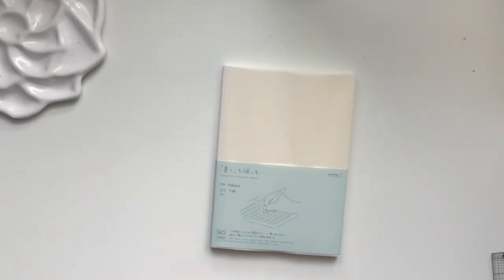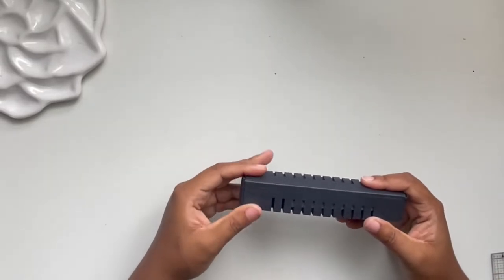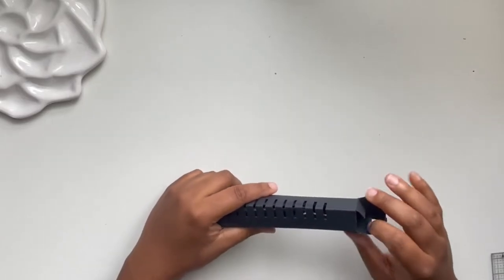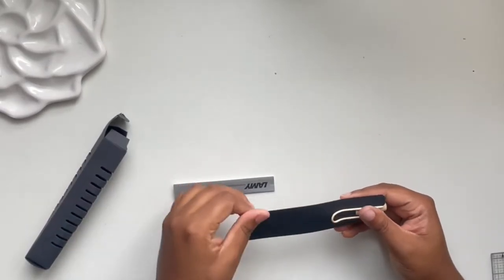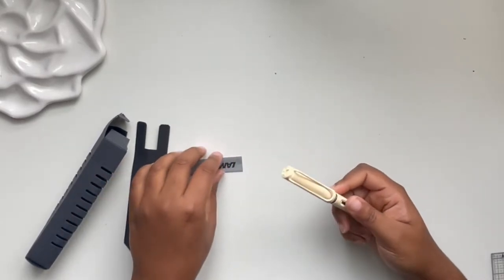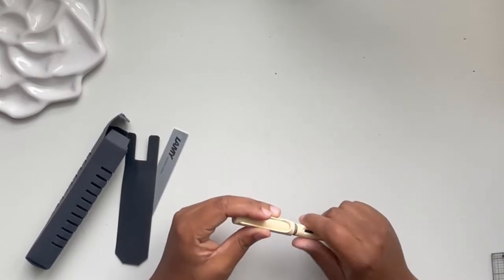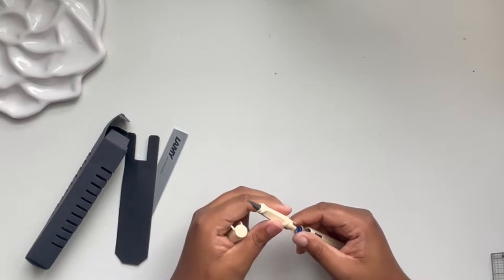So I'm just gonna toss this bad boy back in its plastic later so that it doesn't get messed up. And then the last thing I bought was a Lamy. And I got it in the cream. Medium nib in the cream. It's so pretty.